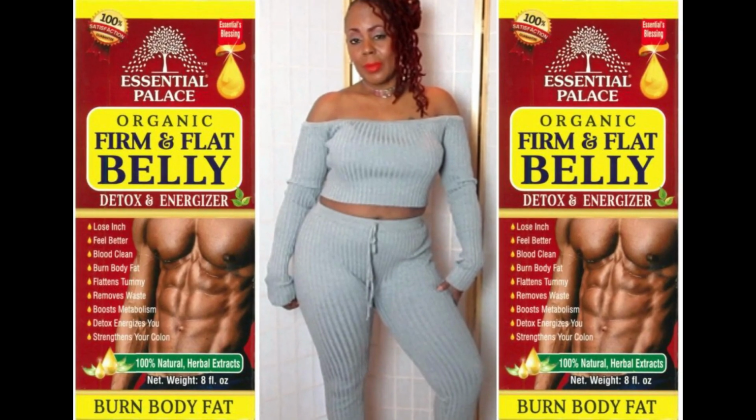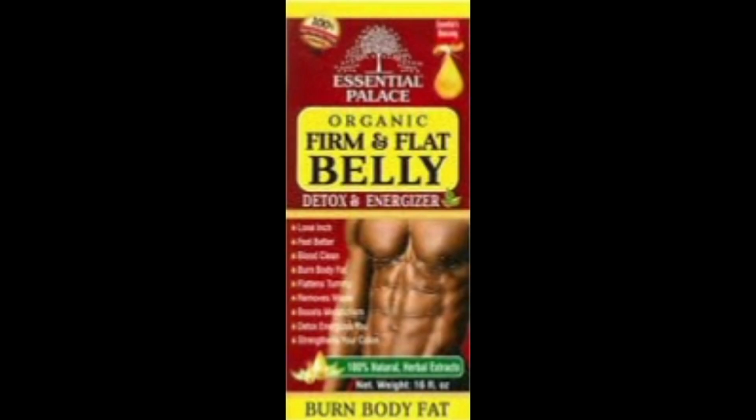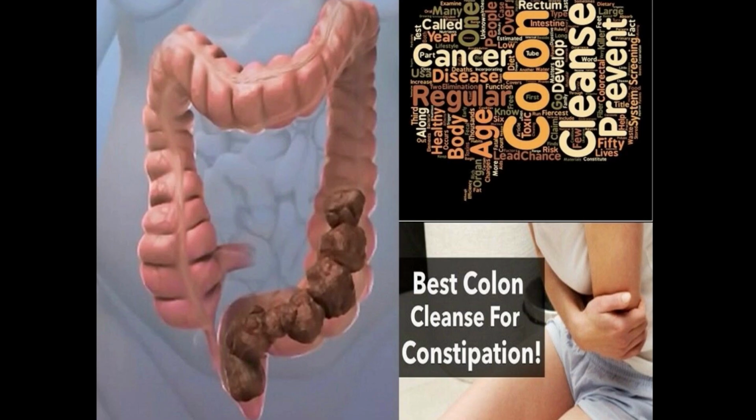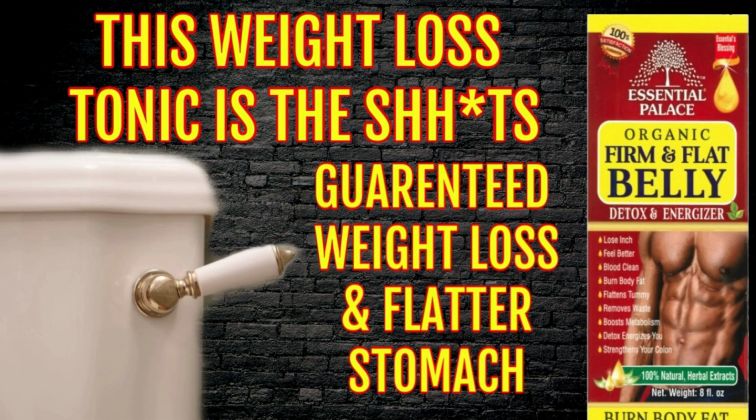Hey family, this is the Velvet Locks coming back to you with another powerful announcement. If you haven't heard about it yet and haven't tried it yet, well, I want to bring to you something that is going to help you on your weight loss journey. This is a powerful tonic that's going to help to flatten your stomach. It's going to get rid of that excess waste in your colon, so this way you can get rid of that excess weight. This is something that's going to help to lower your cholesterol levels, your blood sugar levels, as well as your blood pressure.